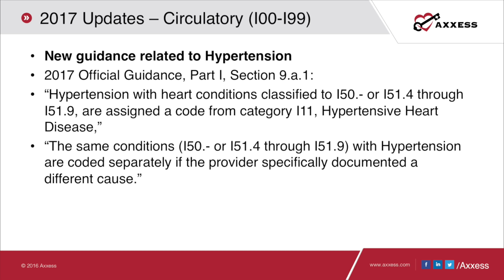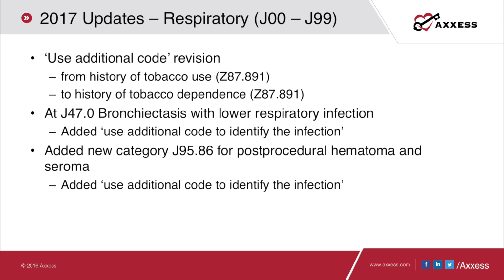And you'll notice the second bullet here, those same conditions, I-50 or I-51.4 through I-51.9 with hypertension are coded separately if the provider specifically documented a different cause. Now, obviously if the doctor says the patient has heart failure due to a drug overdose or due to something else, then you wouldn't automatically connect them. But otherwise, if there is no correlation, there's nothing documented as to what caused the heart disease or heart conditions at I-50 or I-51.4 through I-51.9, then you will, because the category assumes the connection, go ahead and code those to category I-11. Again, that's regulation beginning October 1st.